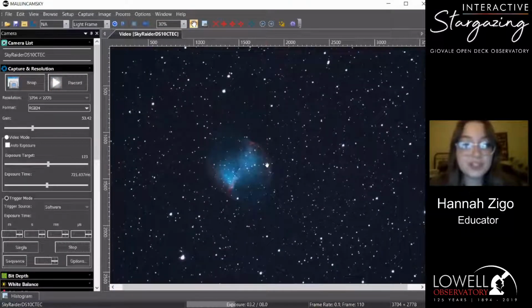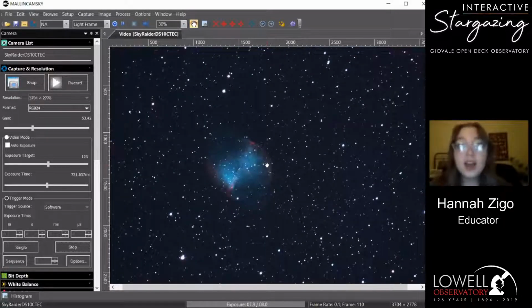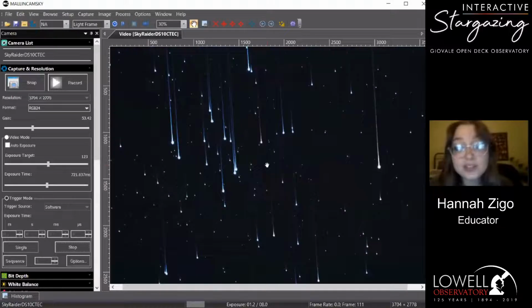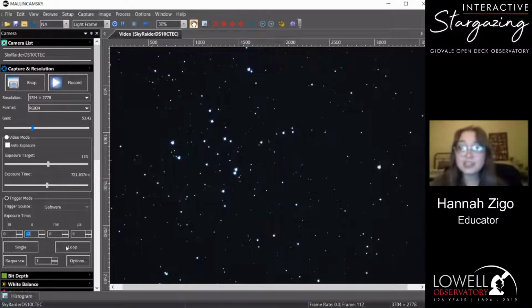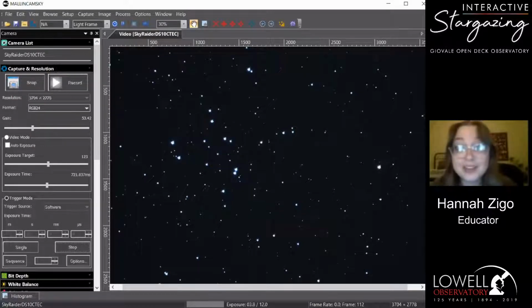All right, so while we wait for this picture to load, let's talk a little bit about M34. This one is in the constellation Perseus, which is currently a little bit higher in the sky right now. This object, M34, is around 1,533 light years away, so it's fairly close to us. The radius of this object is around 7 light years, so not too big compared to the other objects that we were looking at earlier tonight. It's a really nice open cluster.